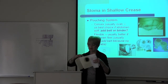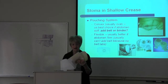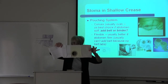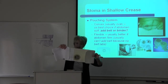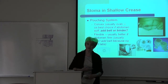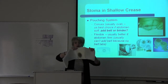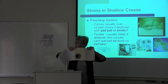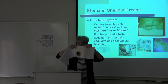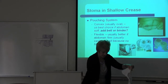This is a specialized binder that I'll explain in a minute, but I'm going to start out by explaining the basics. So with a binder, you can get them in different widths. So you can get 4-inch, 5-inch, 6-inch, 8-inch. And that just depends on the area of the abdomen, how much of the abdominal wall needs support. The opening in the binder will be customized based on the pouching system that the patient wears. You'll have this ring, and the pouching system will fit through the ring.